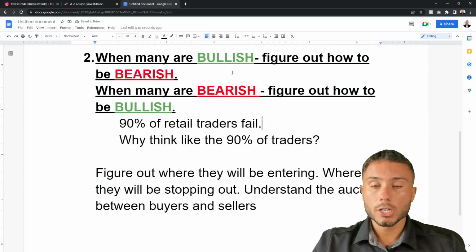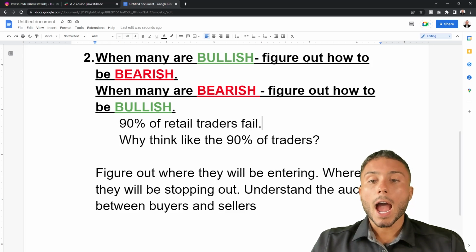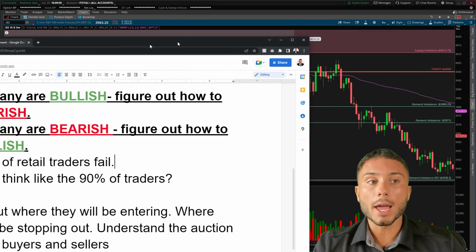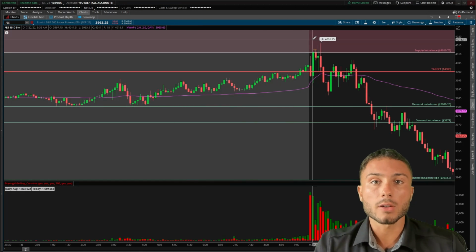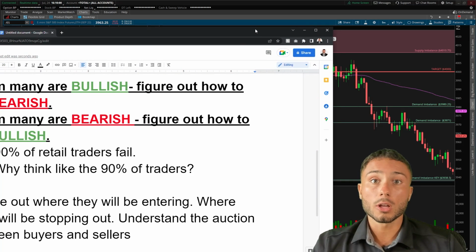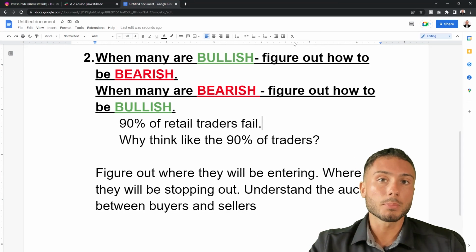The second point I want to make here is, when many are bullish, find out ways you could be bearish. When many are bearish, figure out how to be bullish. I saw on Friday, and I'm sure a lot of people could vouch for this, and I'm probably going to get flak for it, but a lot of chat rooms were alerting to their members to, at the open, buy SPY calls, or in the first 15 minutes, let's get long SPY, it's above 4,000, it's going to break out. And there were many people on Twitter, many chat rooms looking to get the market long at the open, not realizing we were inside of supply.